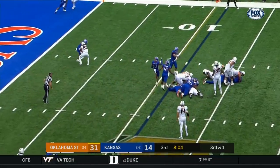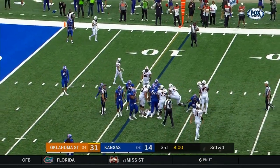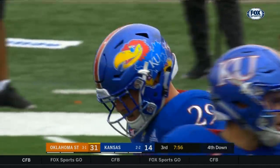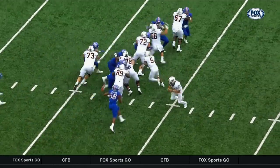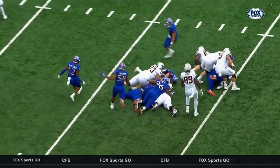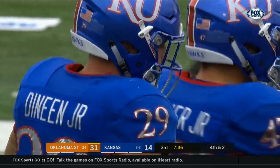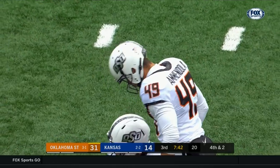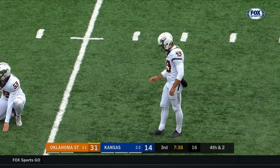Hands it off to Hill, and Hill is met by the Kansas defense and does not pick up the first down. Joe Dineen Jr. and the rest of the Jayhawk defense actually force him backwards a half yard. Here's Dineen coming in right from his linebacker position to stop Justice Hill. Big hit by Dineen, one guy that shows up every week for this defense, forcing this field goal attempt by Matt Amendola.